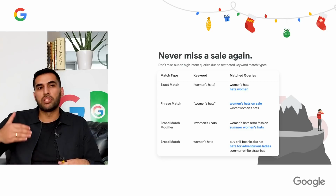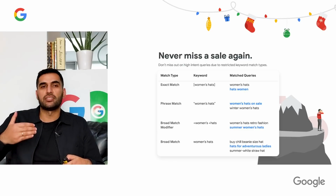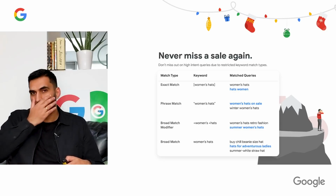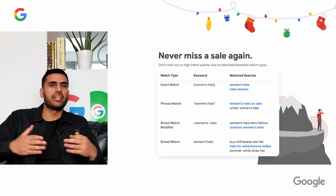You see some examples, but then you go to broad match modifier, you see summer women hats and so forth. But then you go to broad match, and that's where things get really interesting, because suddenly you see hats for adventurous ladies. Now, you weren't actually eligible to run on that query before because you were limited by the match type that you had inside your account. But now you're actually able to acquire new customers by adding a broader match type.